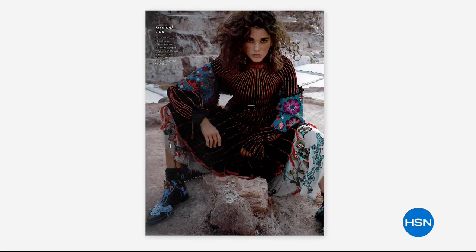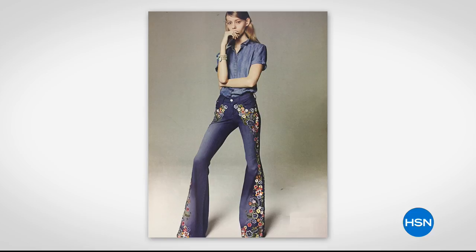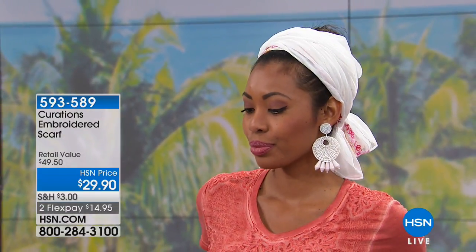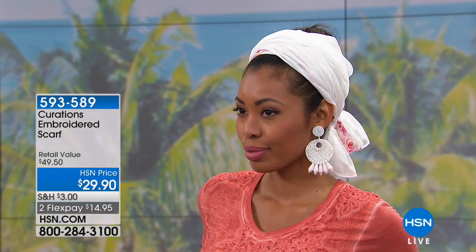And it is all about what's happening in the trends, in the marketplace, what you're seeing in the fashion magazines, what you're seeing on Pinterest and Instagram. It's all about color, embroidery, floral, statement pieces, mixing and matching, light and airy. There's so much happening, but Curations has so perfectly blended all of the things that look good on everyone, every age, every body type, every lifestyle.